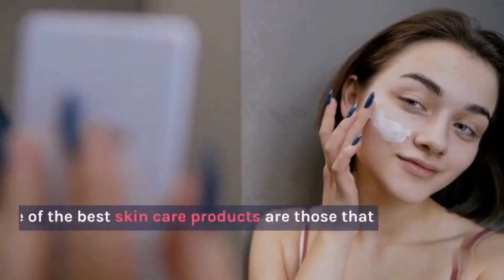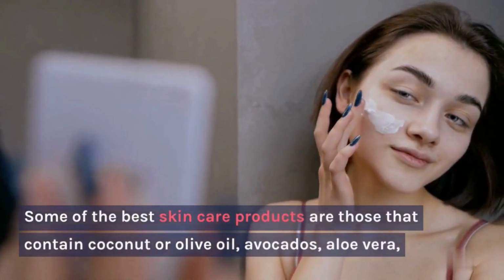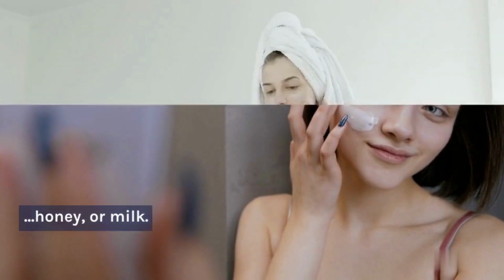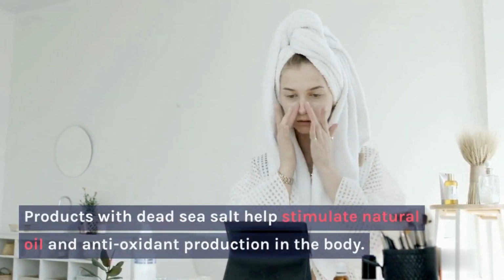Use skincare products. Some of the best skincare products are those that contain coconut or olive oil, avocados, aloe vera, honey, or milk. Products with Dead Sea Salt help stimulate natural oil and antioxidant production in the body.